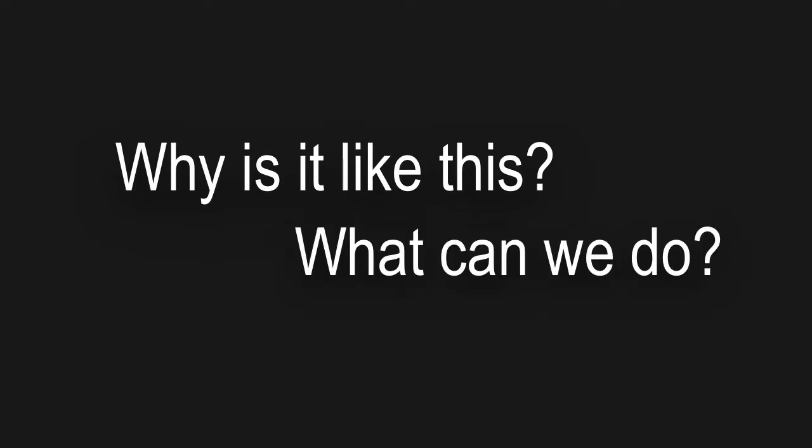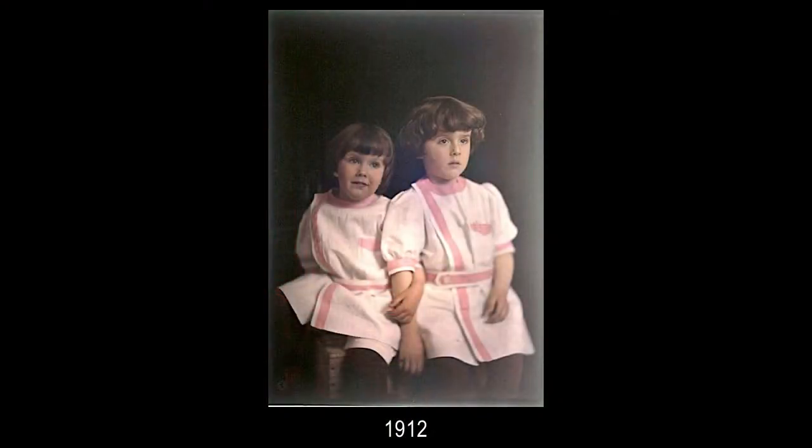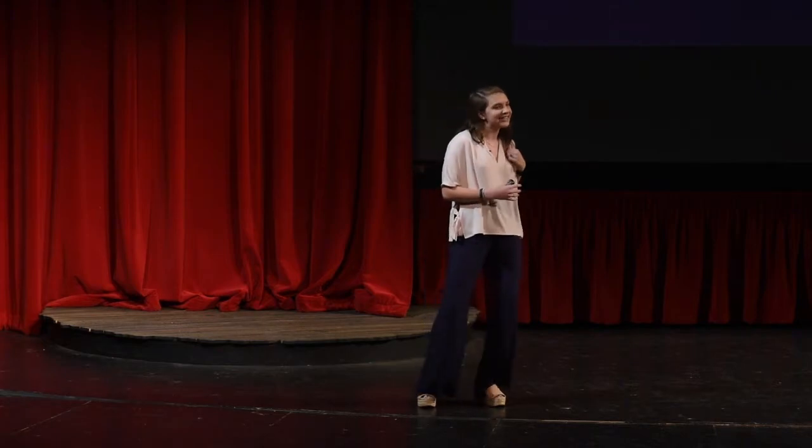So now you might be thinking, why is it like this, and what can we do? Well, these colors actually only came around about in the 1940s, and 30 years before that, they were completely reversed. Take a look at this picture from 1912. This is a picture of two boys wearing pink. Because back then, pink was considered a boy color because it was considered stronger and easier to get dirt out of, and blue was considered a girl color because it was daintier and more delicate.